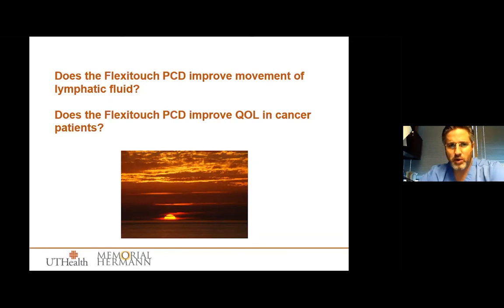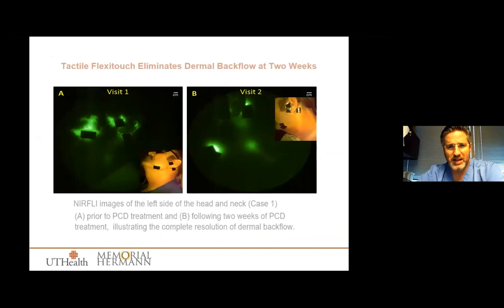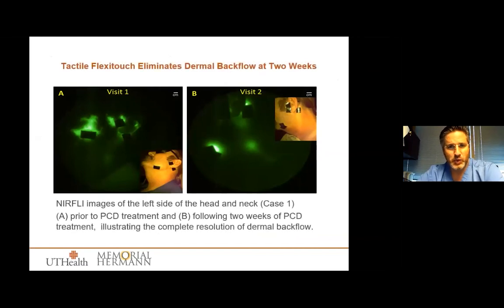So the important questions are, does using this pneumatic compression device, the Flexitouch, improve the movement of lymphatic fluid? And then more importantly, in turn, does this improve quality of life in head and neck cancer patients? And so we start with a paper that we showed here. Again, going back to this near-infrared fluorescence, we took patients who were head and neck cancer survivors, gave them this treatment for 2 weeks at home, and then brought them back to image them.